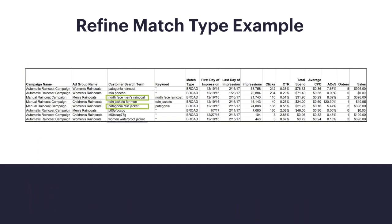Cool. All right, and this is how you can refine your match type when using the Seller Central Search Term Report. You can see here that we've highlighted these high-performing customer search terms that brought up your ad because the existing keyword is in the customer search term. So we would recommend adding this search term as a long tail keyword in addition to the existing keyword.